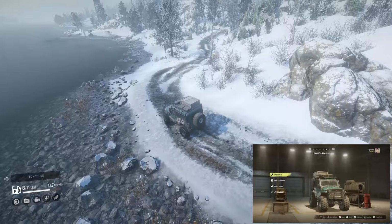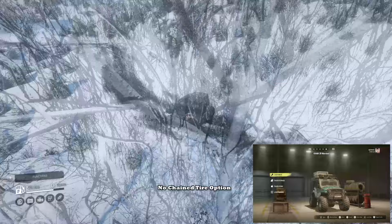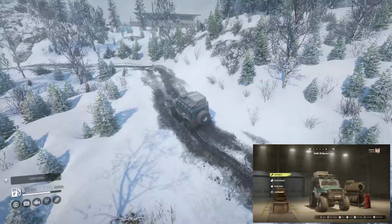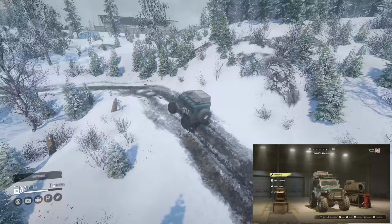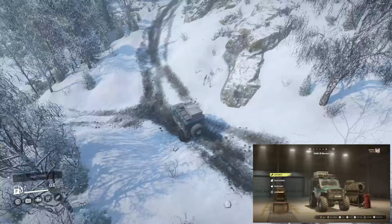Now, it doesn't have chain tires. That is a big downside for me personally, because in some of these regions, with scouts, you're climbing up those rocky terrain areas, and you're just sliding around like crazy. And that's a little bit of a downside, because in icy areas, I'm usually putting chain tires on. So anyways, this is an awesome scout, and that is the five scouts there for this.